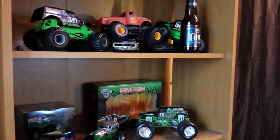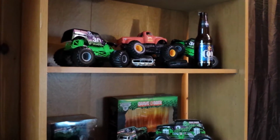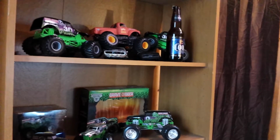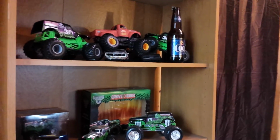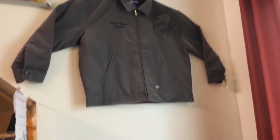So this is my grave digger room. Our choice of destination is North Carolina. Every time we go there, we go to Digger's Dungeon and end up picking a few items up. Now that we have a little boy who just turned 4, he's really getting into the whole Monster Jam experience. But this is basically my little sanctuary.